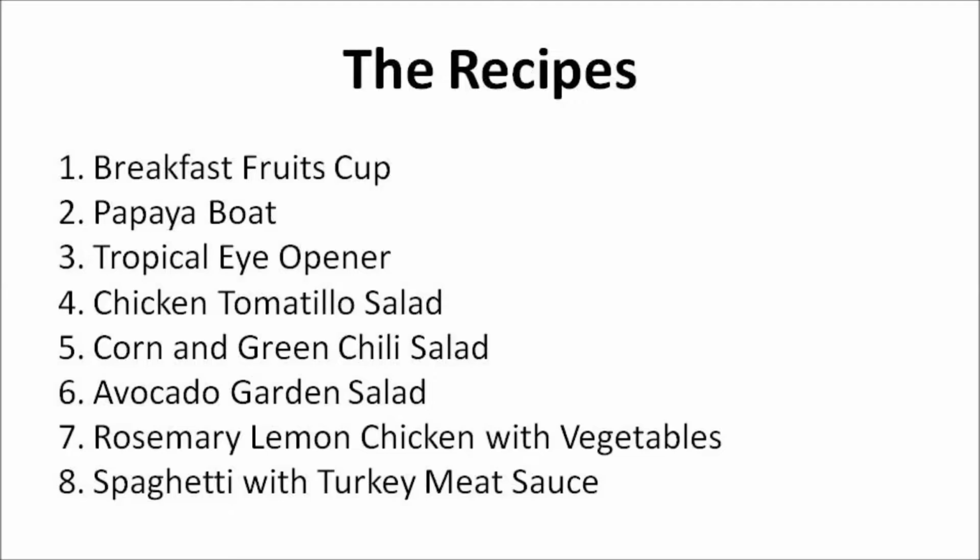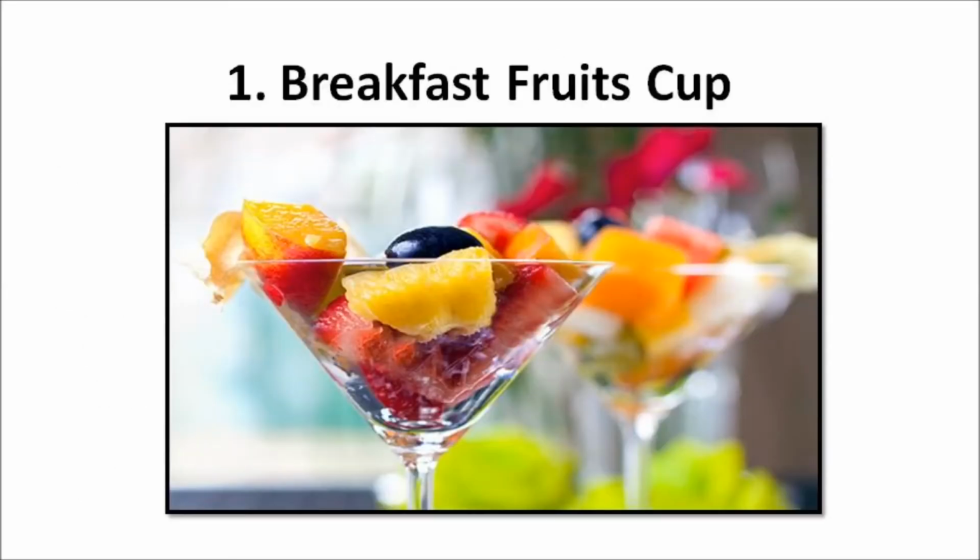Breakfast fruit cups, Papaya Boat, tropical eye opener, chicken tomatillo salad, corn and green chili salad, avocado garden salad, rosemary lemon chicken with vegetables, spaghetti with turkey meat sauce. Let's talk about the breakfast fruit cup.